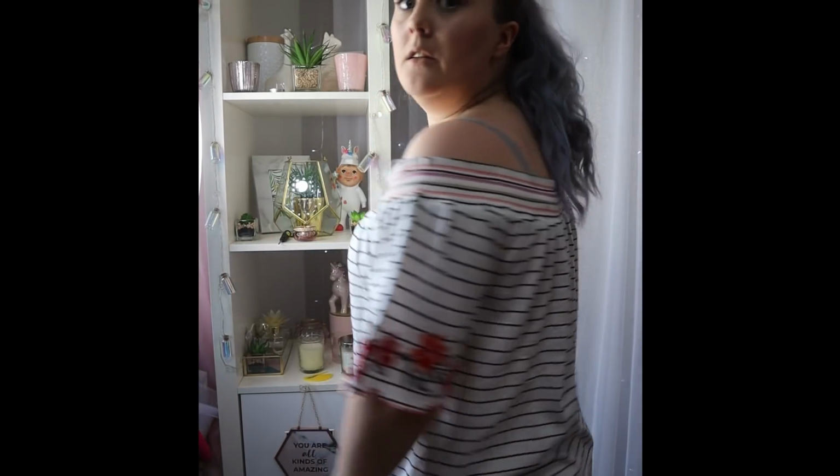Okay, so this is the first of the two Matalan tops. When it's on, it doesn't actually seem as wide as it looks. I think it was the whole neck business that was making it feel a lot wider than it is. I'm not 100% sure it's that flattering on me, but saying that, for on holiday, if you're really hot and you just want to be cool, it's so loose, air can get in. I do actually quite like this.